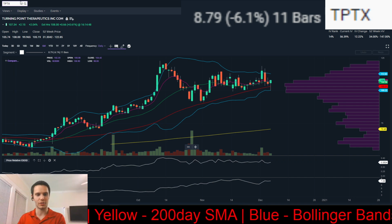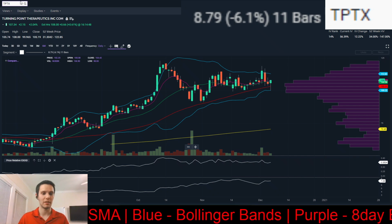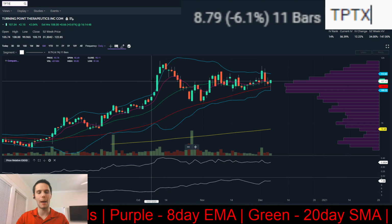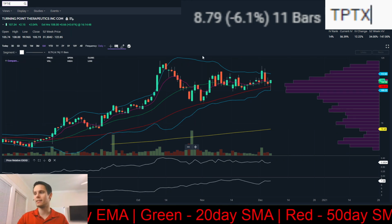So when you go to put on a trade that's similar to that, then you either won't put the trade on, or you're going to place extra caution, maybe not as much size, anything to not make that same mistake again. So let's start with TPTX.